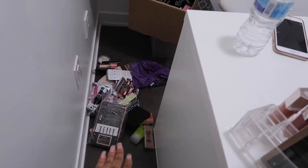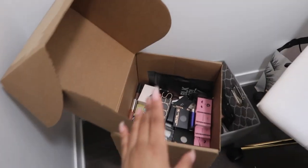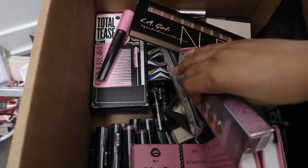I just emptied another bag of some goodies I had from Gen Beauty last year, in the Ipsy bag. So I'm gonna go through them and pick what I wanna keep. Anything I don't need to keep is going in this box that I have, which is my giveaway box that I'm planning.